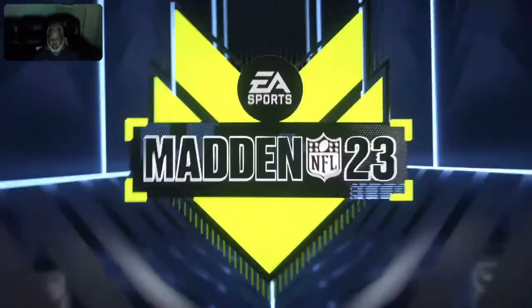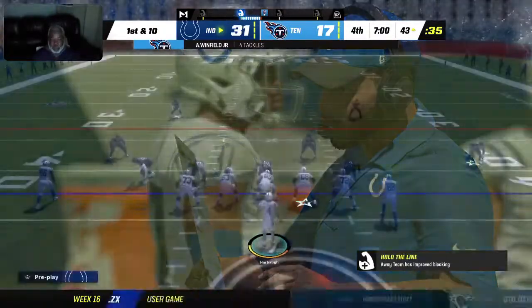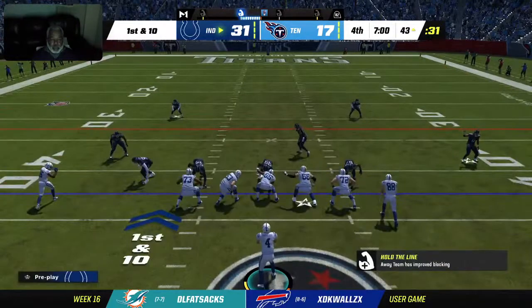We're off to the fourth quarter here on Christmas. Back now in Nashville. It's the Colts that got control of the football. They also have the lead as we start the fourth.